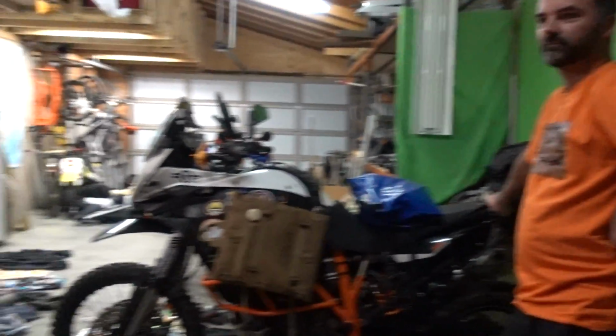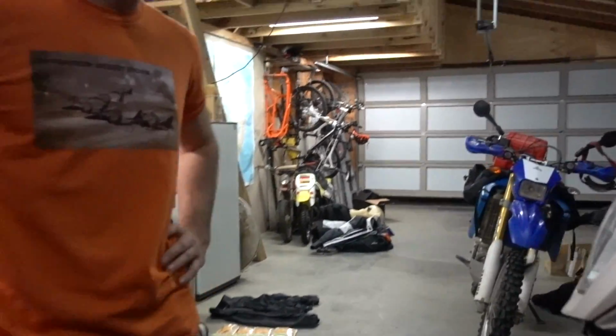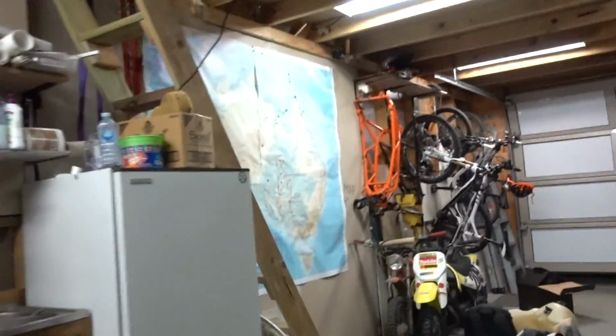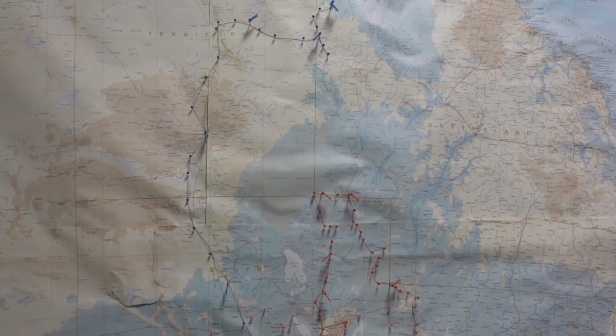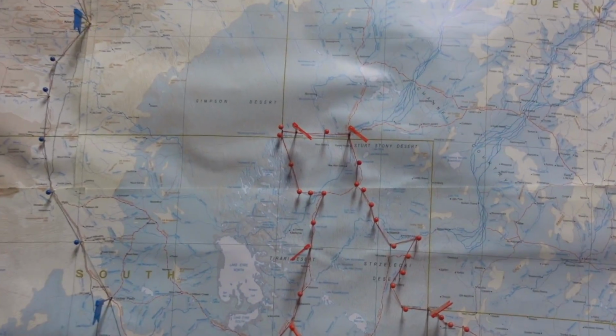That's my setup. I have a few issues with the bike. I found out 3 days before I go, a fuel tank issue. I can't use the last 5 litres of fuel, and my clutch is dragging. So we'll fix that up. We're rebuilding it.